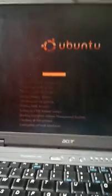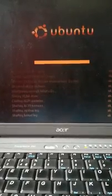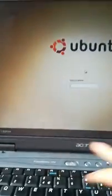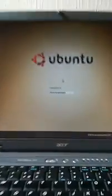This computer is an Acer Travelmate 290. This was also in a pile of rubbish, but the reason this shined out more than the other computers was the fact it just looked older. I sensed it might be an old Centrino based machine, and to my surprise it was. Okay, let's just sign in. Be back.